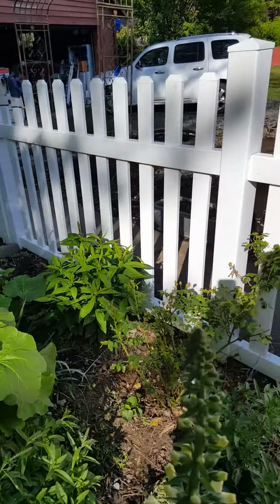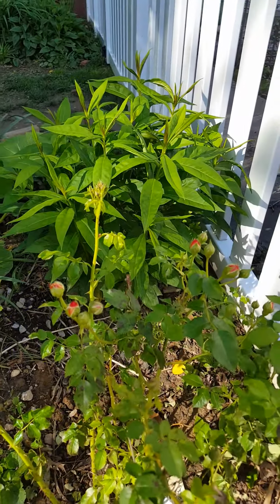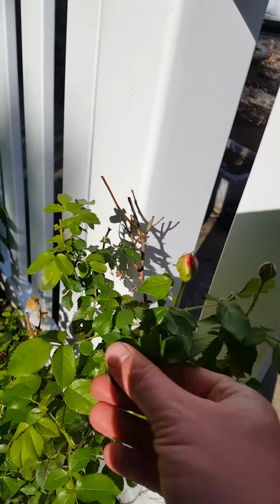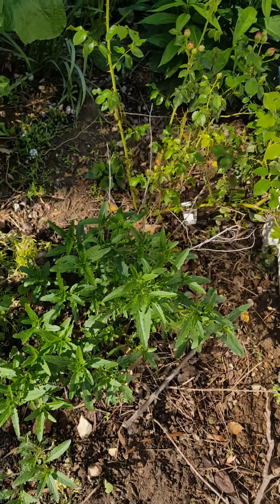We have a coral rose back here that's getting ready to bloom. Really pretty against the white fence. More primrose.